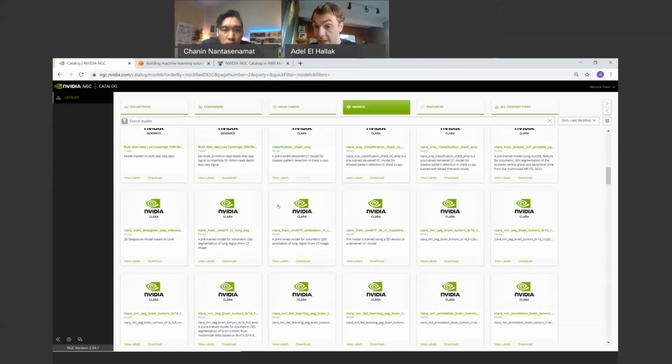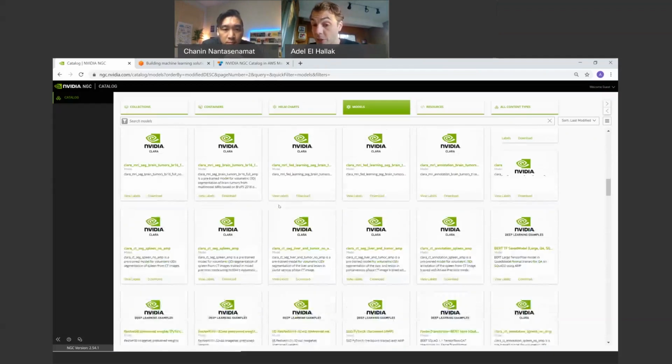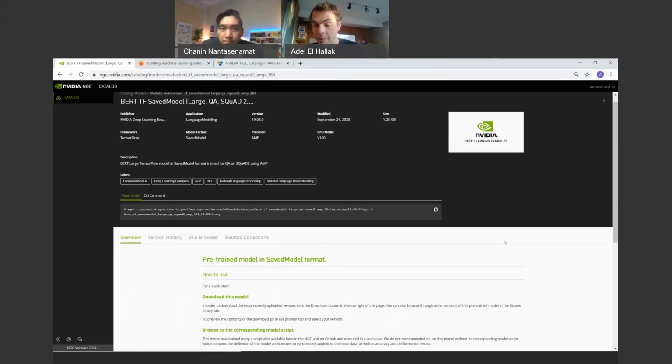So data scientists, rather than building a model from scratch, can use what we host. NLU is a big topic, a big focus area for us nowadays. We provide a pre-trained BERT model, in this case for TensorFlow in SavedModel format, and we host it for you. We don't want you to spend time training a model from scratch.